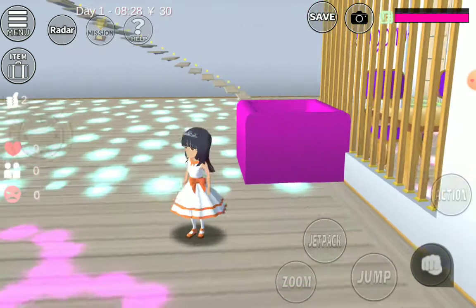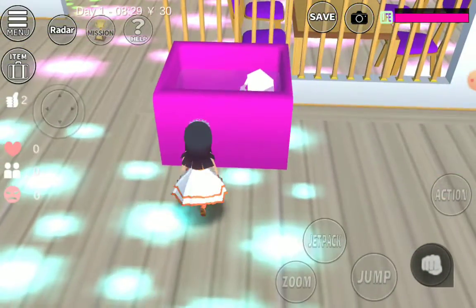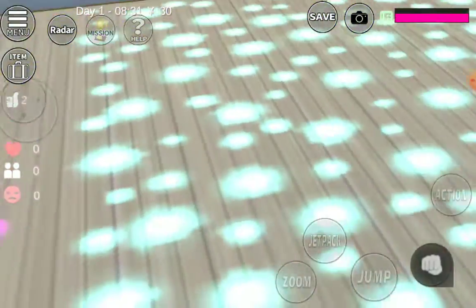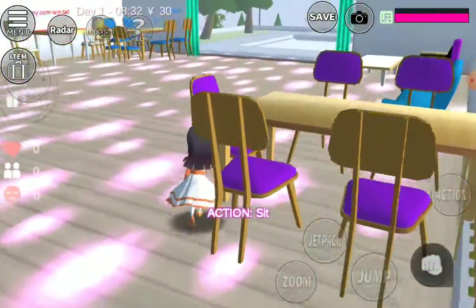So I'll show you. First, look at these toys. Look, I see the big box. I like pink. Look, I see toys. Wow, cool toys. And this is pretty. Is it all the decoration for Ramadan?